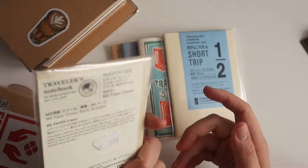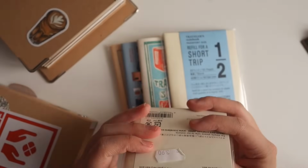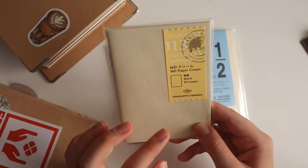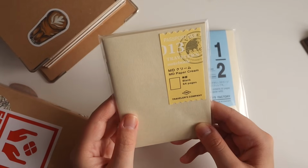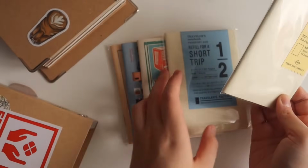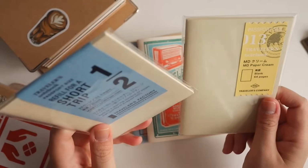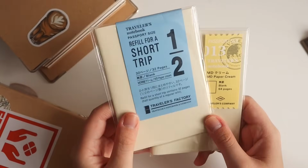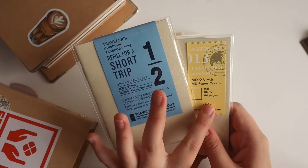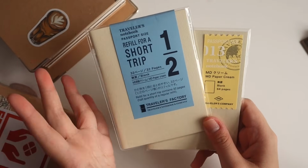It is cream paper and it's really smooth to write on, fountain pen friendly. But this has 64 pages, and I do feel like it bulks up if you have a lot of ephemera and photos that you put in. So when I do know that it's gonna be a chunky insert, I do like to use the half trip one. This is 32 pages. It's half of the MD paper cream blank 64 pages, and it's still the same paper type.